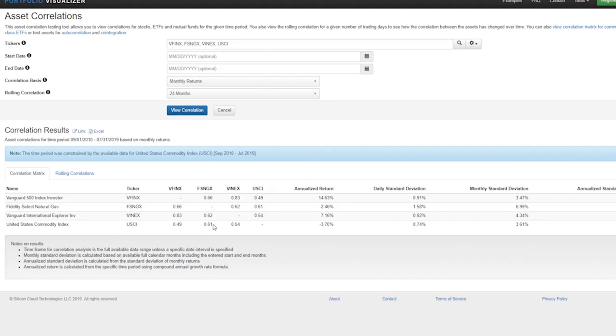Overall, one would have expected commodity prices to be strongly correlated with FSNGX, but the answer is no, that's not the case. And it is almost a similar correlation as the stock market. Others might have thought, hey, it should be tightly correlated with stock market performance. The answer is again no, that's not the case. So looking at the last 9 years, the Fidelity Select Natural Gas fund has behaved like an independent asset class with weak correlation to the stock market as well as the commodity index.